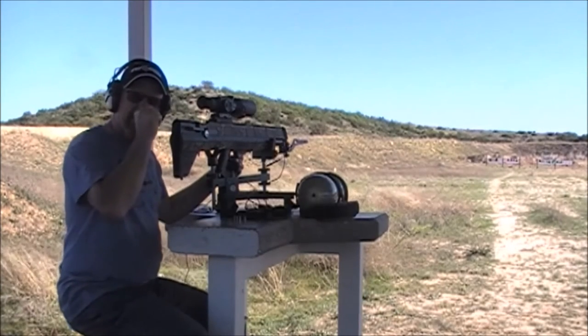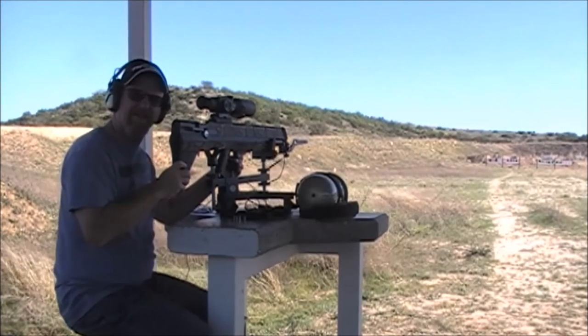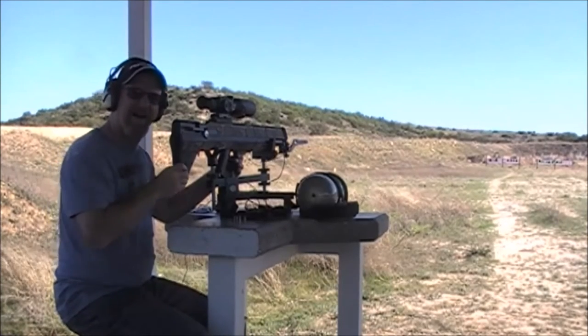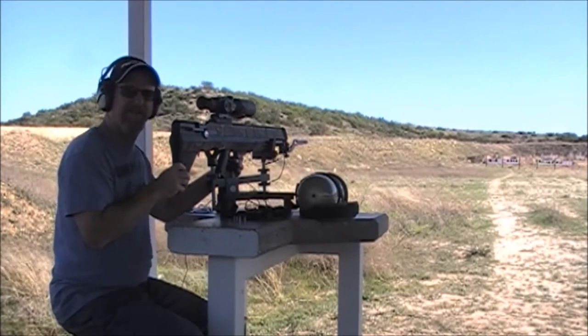Our weather is a little wrong for this. I think we're gusting to like 35 miles an hour with an average of 20. Which is not prime for what we're trying to do here, but hey, we take what we can get. When we're hunting anyway, we don't go home just because the wind's blowing, so let's see what we can do.